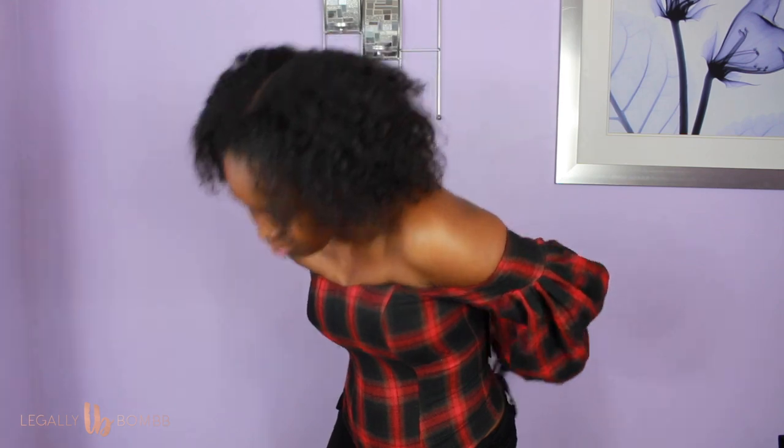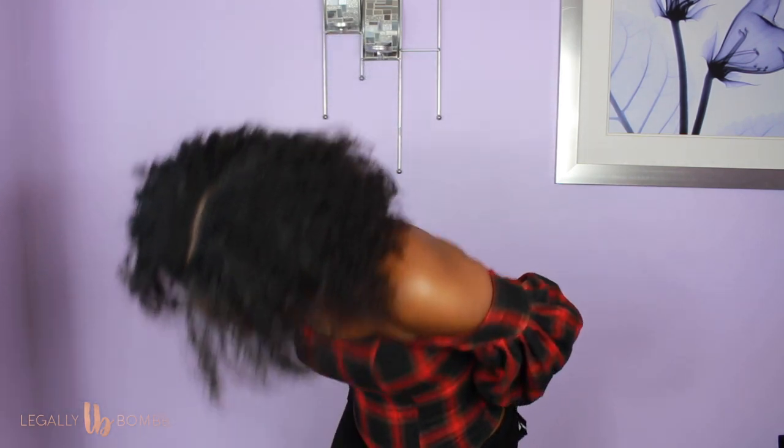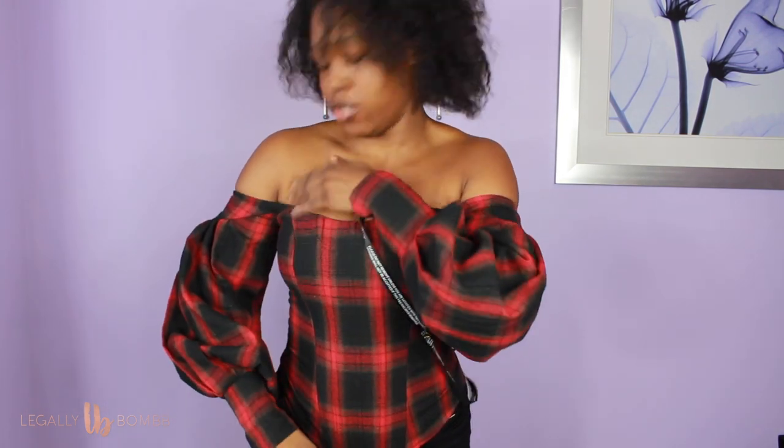But this 4 is like, let me see if I can zip it up. I got it pretty far up. And it's tight, but I love it so much. And if you put it the right way, if you were into cleavage, you might create a little cleavage, but I'm not really big on that. So yeah, I like it. I'm feeling it. What y'all think? Next!